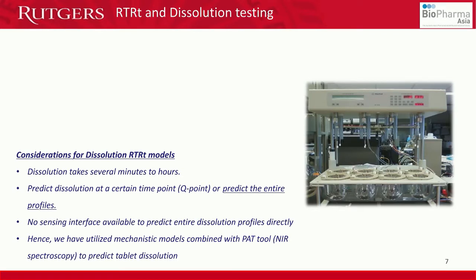However, if you are interested in predicting the entire dissolution profiles, which is the case most of the times, then you have to use a different approach. And why do you need to predict the entire dissolution profiles? It's interesting because if the objective is to predict the rate of the drug release or to monitor the potential changes in the behavior of tablet dissolution, then you might be more interested in predicting the entire dissolution profiles instead of predicting the amount of the drug released at a certain time point. And so in such cases, there's no sensing interface that's available to predict the entire dissolution profile directly.